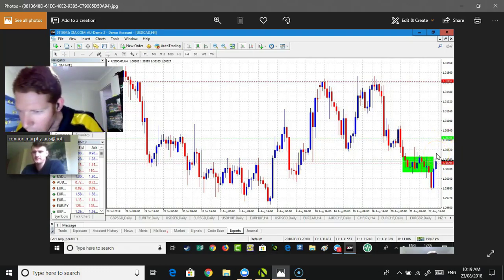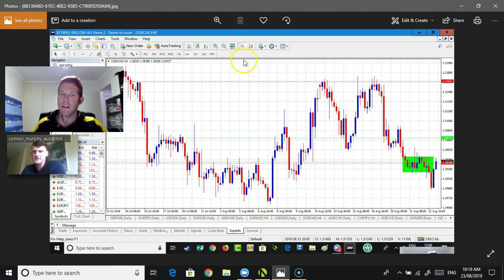That looks like 1.309ish or so. My eyesight's terrible, but that's the green line there. So plenty of room at least. And it looks like where it is currently, it's sort of up against a bit of a resistance area because you've got a few wicky candles that have tried to get through here. So it's a point of interest at least.